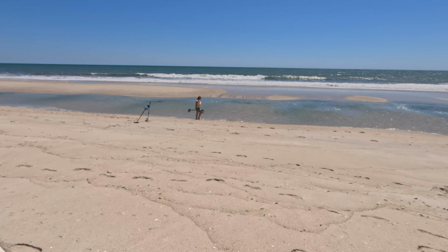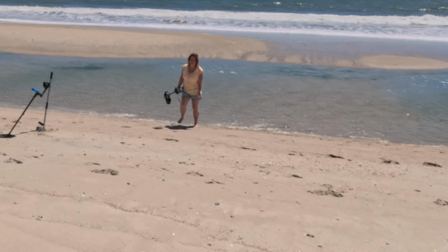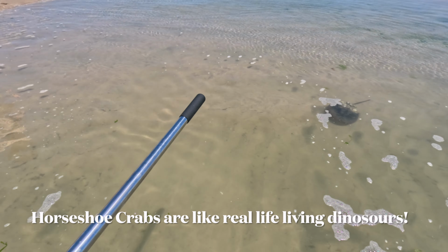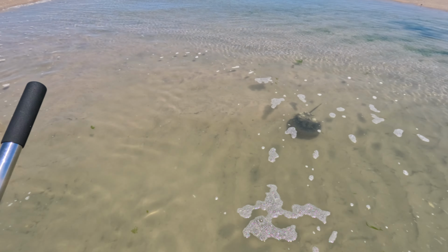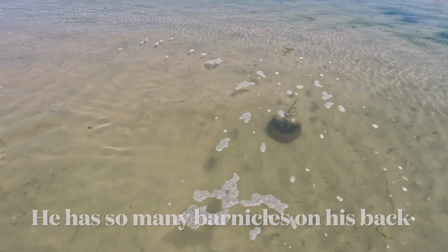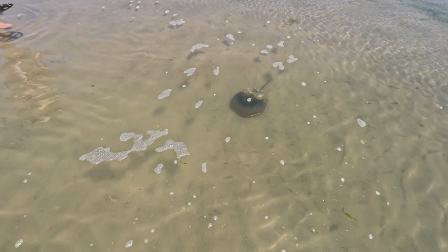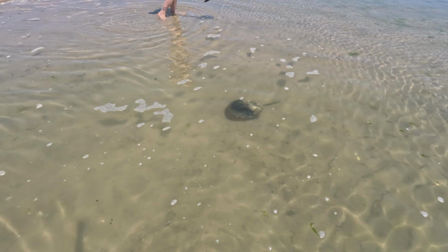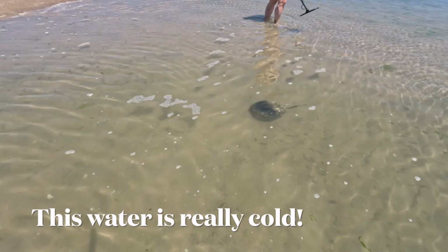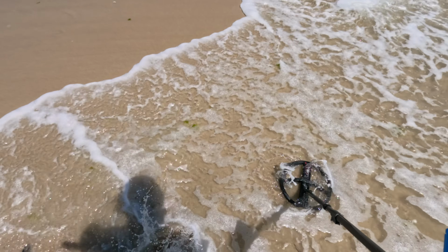Yuck. You playing in the water again? Oh yeah, he's still alive. Just watch out for his tail. But check him out, he's walking around. He has so many barnacles on his back. I know. He's an old one. Yeah, he's an old boy. Yeah. This water is really cold. Yeah, it's a 42, 43.